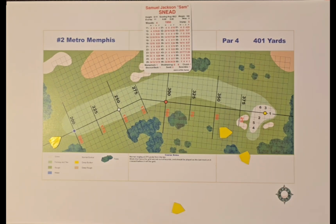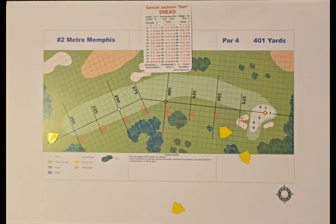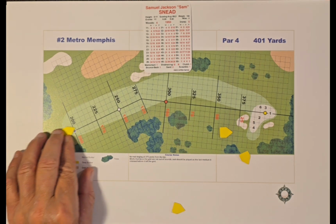Sam Snead going to hole number 2, and he was 1 over par so far. Dog leg to the right, about a 400-yard par 4. First shot, he's going to 3-wood it. Aim 5 to the left. 45 is a 5. He hits a 245.